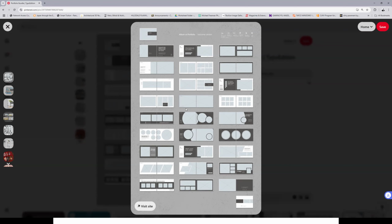I like the layouts of it. It switches up and it's not just stagnant on having image, image, image, then text. Exactly. Yes.